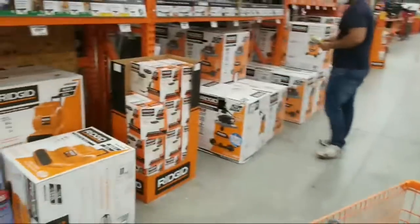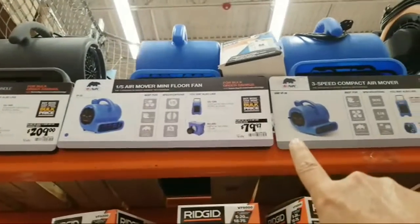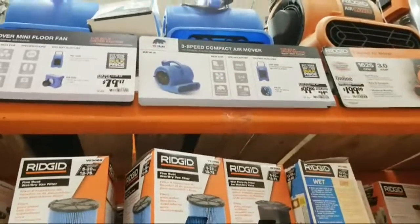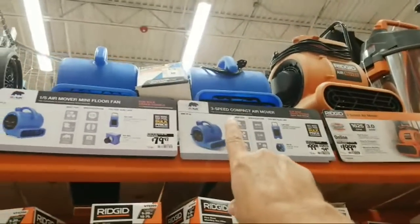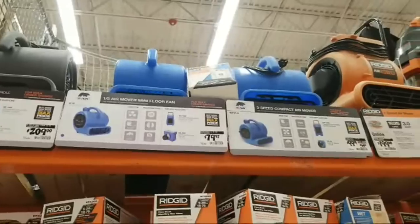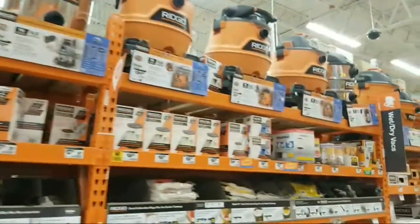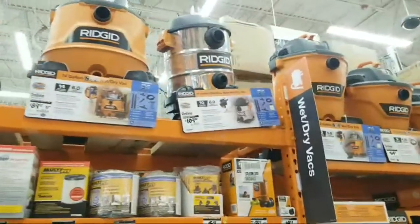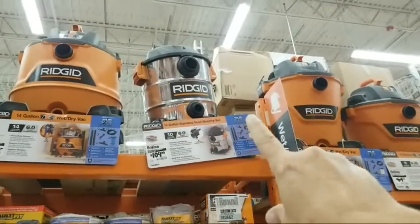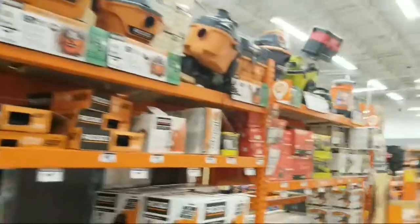Hey, while we're here, I wanted to show you something. Okay, so you see these air movers here along the floor? $79. That's actually not a bad price for Home Depot. And then that one there is $99. But at Costco right now, they have a really nice one, I think it's the Lasko one, $59. I was just in there the other day and they still had some. And you see this Ridgid vac right up here, the 10-gallon steel one for $109. Costco has an awesome Dewalt one in stock right now at our local store, $89. And even that one goes down to $69 sometimes.